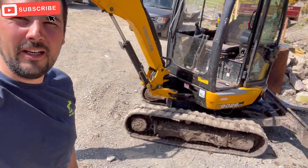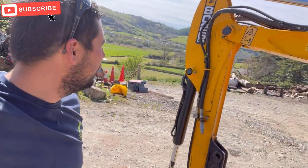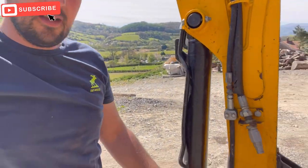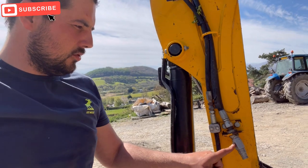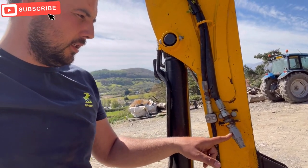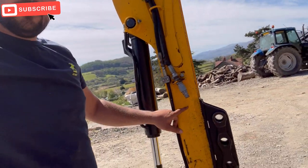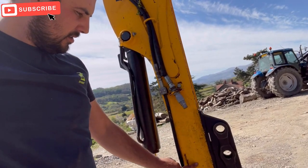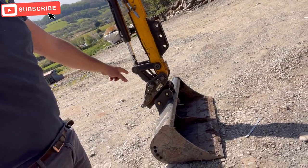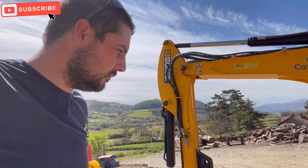I don't know if you can tell on the camera, but for my liking anyway, the digger's a bit dirty. You see, greasy here. The seal went in this fitting. Well, it's been dripping for a couple of weeks, but yesterday it was pissing out oil. So obviously I'll be bringing down a new ditching bucket. But I'll probably do a video on that, comparing it to my old Strickland one.